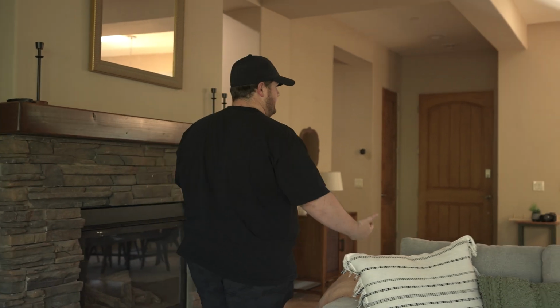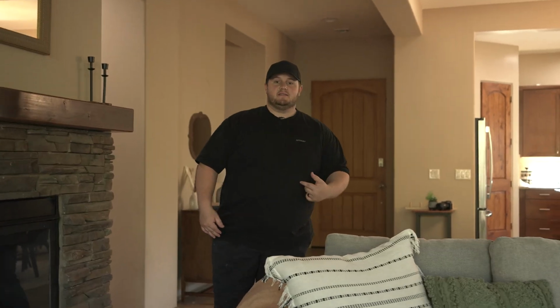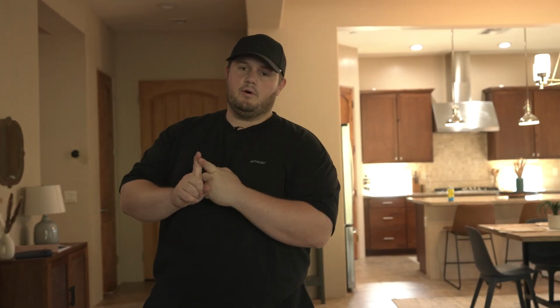Cool thing about these houses that we're buying in today's market is, number one, not a ton of people play in this price point. They're afraid to put together creative deals on these, but as long as you have an exit strategy that works, man, these deals can be really, really good.